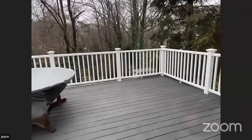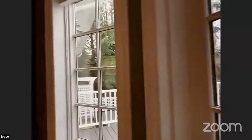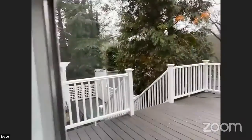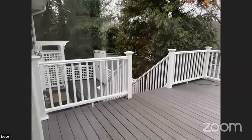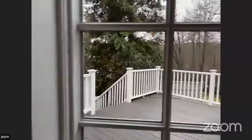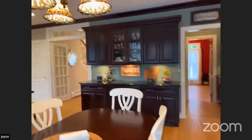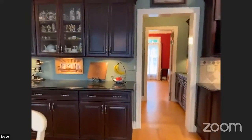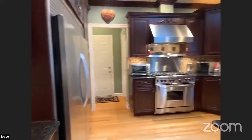Beautiful deck, easy entertaining from the kitchen right to the outside. Trex decking, this is as low maintenance as you can get too. You won't have to worry about painting this deck or anything like that. Granite countertops, cherry cabinets. And I mean, everything, these homeowners are so clean.